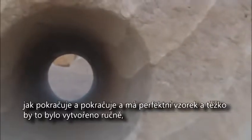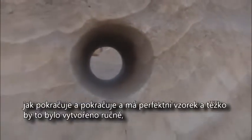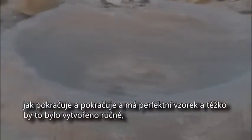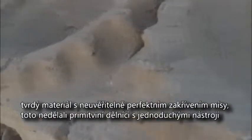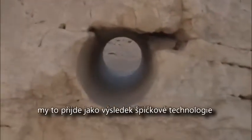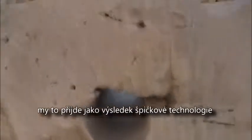You can see where the core drill moved out of a perfect pattern and dug in a little more than it needed to. That could mean that the tool was driven by hand, as in hand control, but clearly hard material like this, seemingly a perfectly round hole, these were not done by primitive workers with simple tools. This looks to me like high technology.